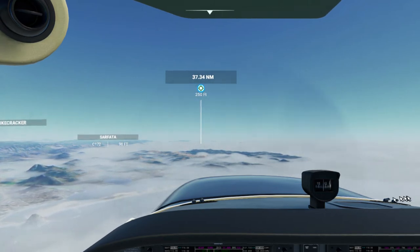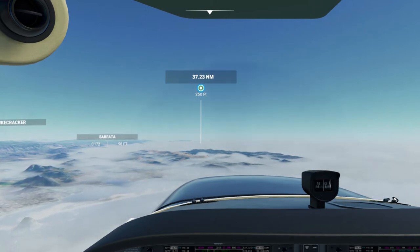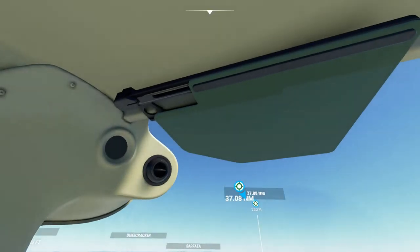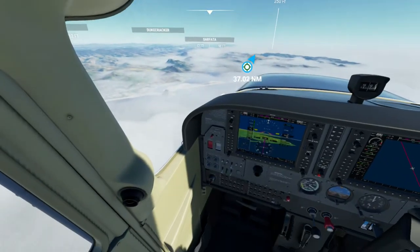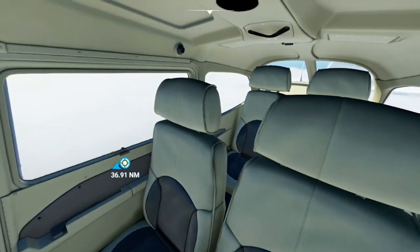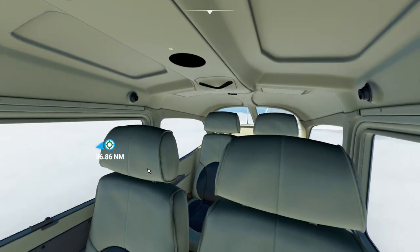I just noticed these little nozzles. I assume those are de-icing, probably something like that. That would not surprise me. It's kind of fun to look around the plane. I haven't explored every aspect of the plane yet. I don't think you can go into the back.